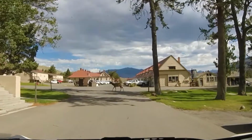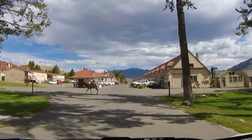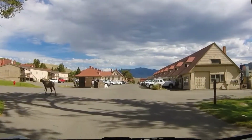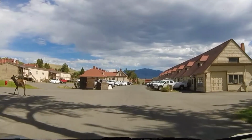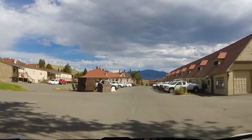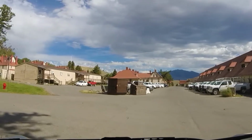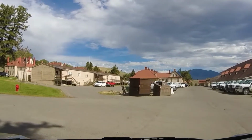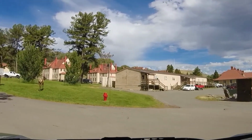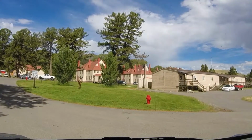There's a female elk just walking across the road. Midgie. That is so cool. That is just so cool. That was it. Did you hear it? Mm-hmm. That is pretty neat.